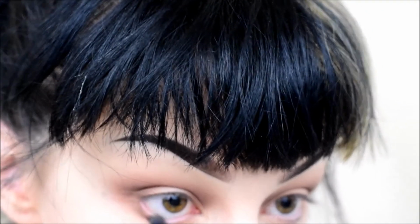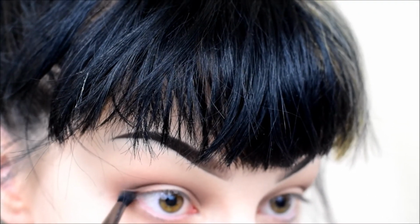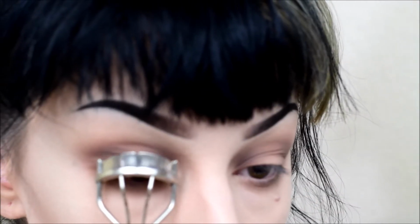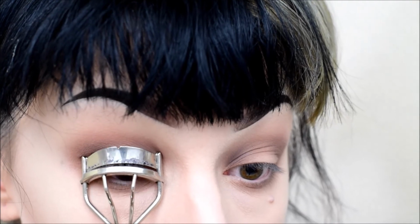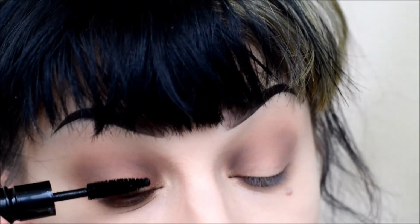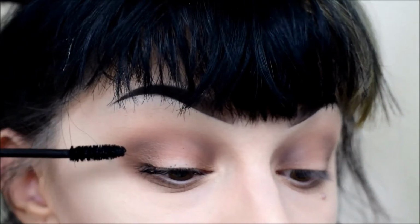I just like to curl my lashes and then apply mascara. Sometimes I go for falsies, but usually not, because just mascara is obviously a lot more comfortable. I like to mix the MAC Extreme False Lashes mascara and the L'Oreal Carbon Black mascara.